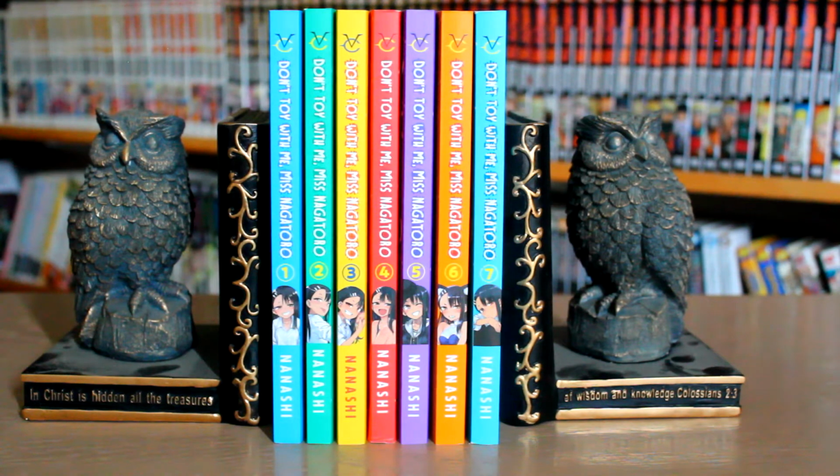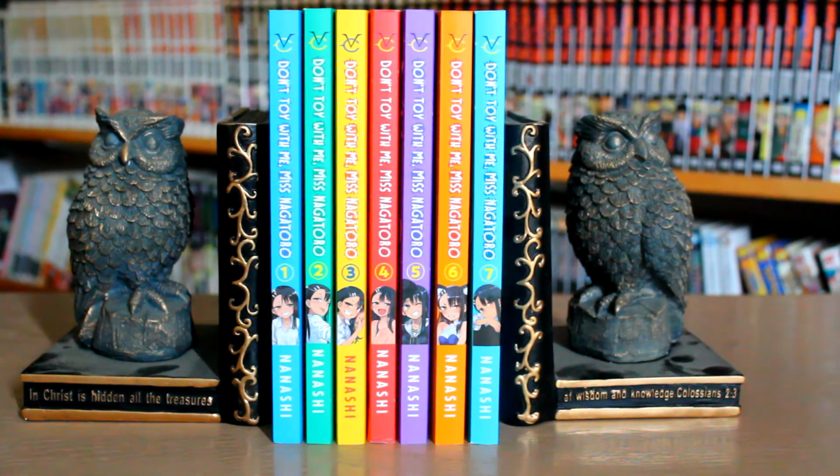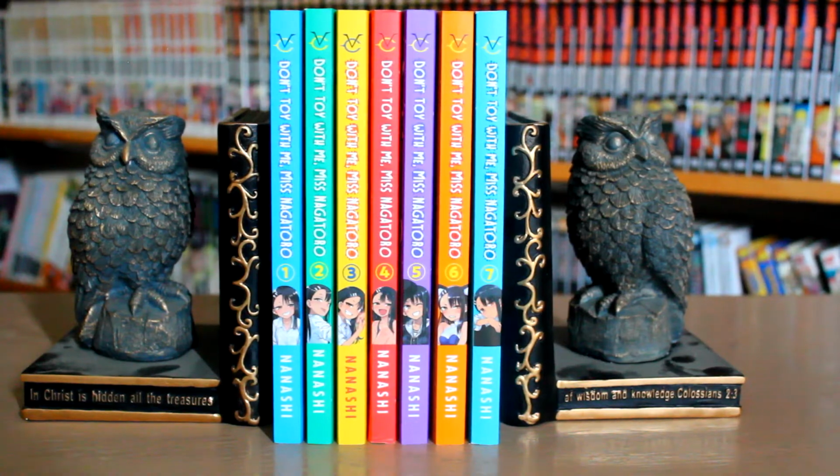Hey, I wasn't lying to you. Number 2, we have Don't Toy With Me, Miss Nagatoro. Now, obviously these books are really rather new, so it's possible I just have recency bias going here. But man, do these colors pop more than I think anything in my entire collection. They've gone for such bright, vibrant colors here that if I just do a quick turn and look at my shelf, even though it's only 7 volumes, your eye just gets drawn directly to it.